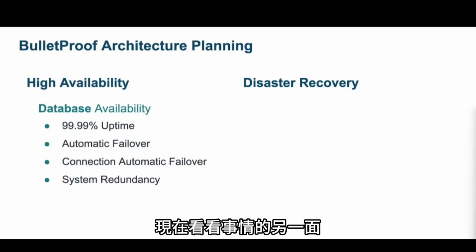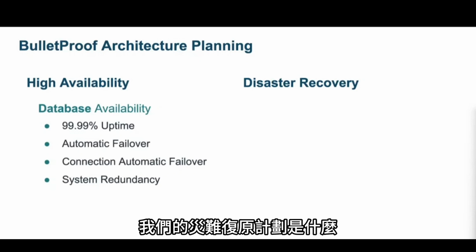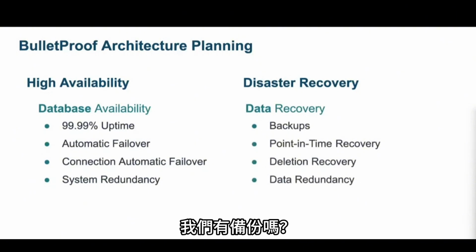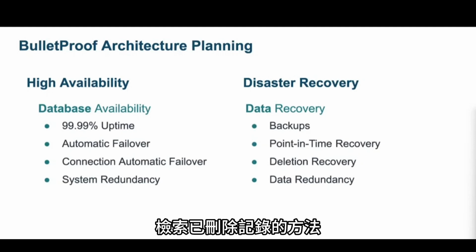Now looking at the other side of things, that's keeping the system up, right? But what if all of those systems go down? What is our disaster recovery plan? Another word for this would be, what is our data recovery plan? Do we have backups? Where are those backups located? What kind of backups are they? Do we have point-in-time recovery? Can we roll back if something happens? Do we have deletion recovery, a way to retrieve records that have been deleted off the system, accidentally perhaps? Do we have data redundancy? Where is that data? Is it safe? Is it in multiple locations?